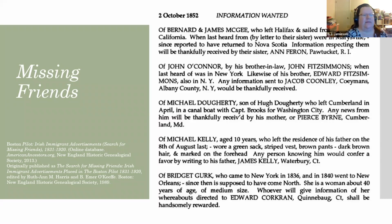This is a great data set. This is from a newspaper called the Boston Pilot. And I had so much fun today going through these to find some of these to put up for you guys. And basically what they did is from the 1840s up until about 1920, this newspaper printed essentially lost and found people ads. And the New England Historical and Genealogical Society has printed these in a series of books. And if you're a member of NEHGS, you can access these online.